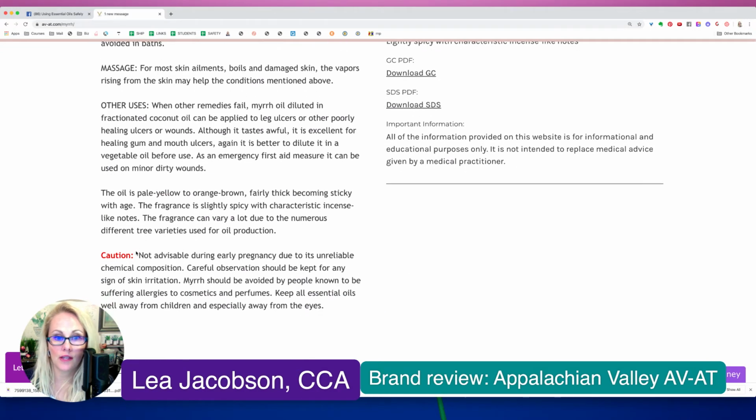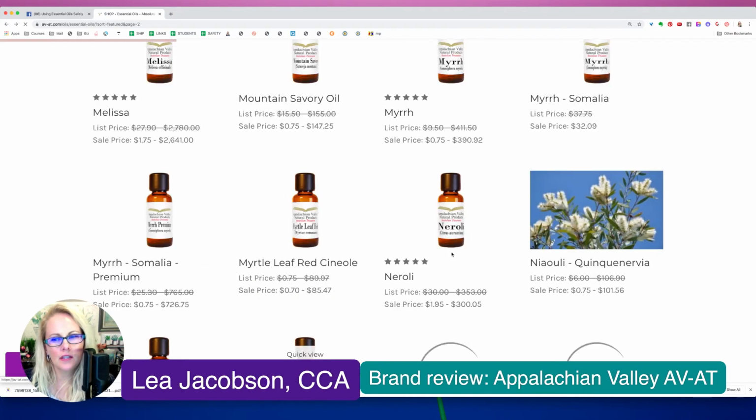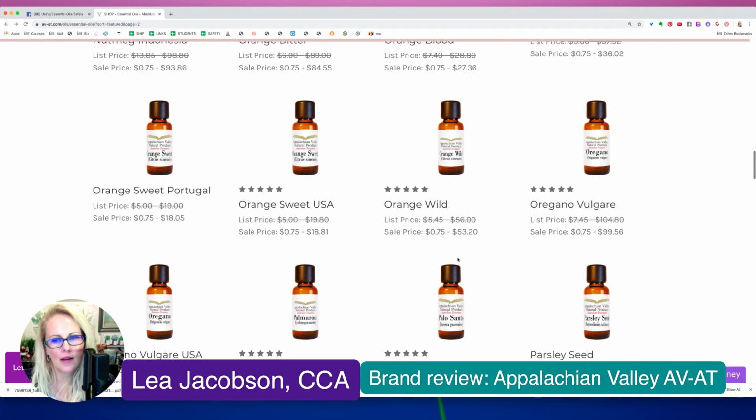They do, so that's very good to know. Not advisable during early pregnancy due to its unreliable chemical composition. Very good, that's surprising. Most of them don't actually have that flag. So their safety is a little bit all over the place. You know, they do have some safety. They do have, this is only for professional use, which I am glad to see.